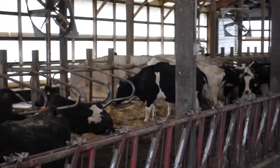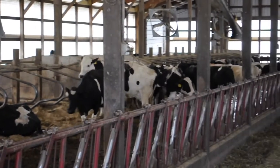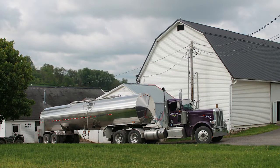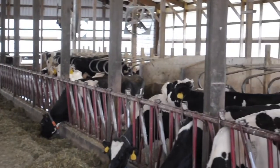When she comes through the robot, she is weighed, so we can also take that into consideration if her weight is dropping or she's not eating as much. Here on the farm, we have about 400 head from young stock to milking herd. Our milk, once it's shipped out every other day, is picked up by a semi-trailer and goes to Smith Dairy in Orville, where it is processed into different products.